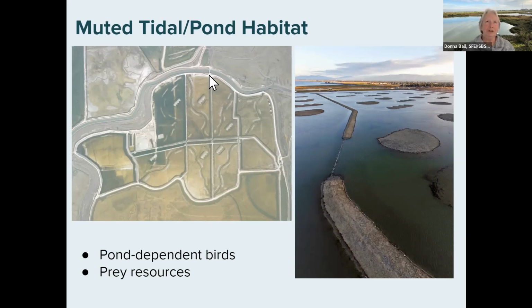The image that you see on the left is an image of a pond that was in the eastern part of the bay in Eden Landing. And these ponds were divided. We divided this pond into different cells with different salinities so that the birds that preferred prey in different salinities would have access to prey resources. And so it was also a big experiment for the project to see if we could create these different types of habitats with different salinities.